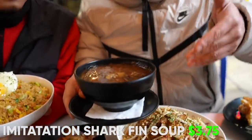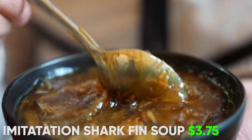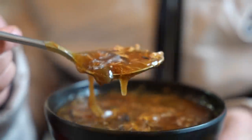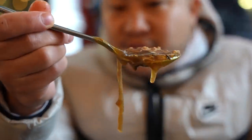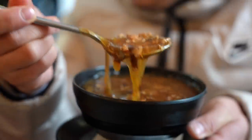This is a fake shark fin soup. Obviously, shark fin is a little bit of a controversial item because they do kill sharks to get the shark fin. That's why it's imitation with this. They use a very certain type of fun si, and to the layman, you cannot tell the difference between fun si and the strings from a shark fin. Guys, most shark fin soup that you get at a standard restaurant is going to be the imitation one.